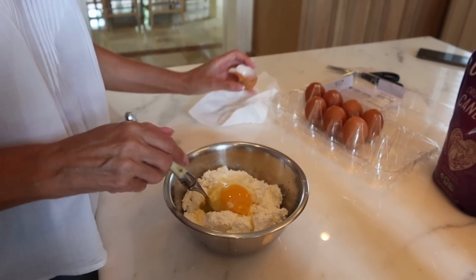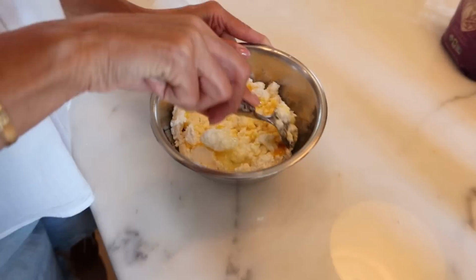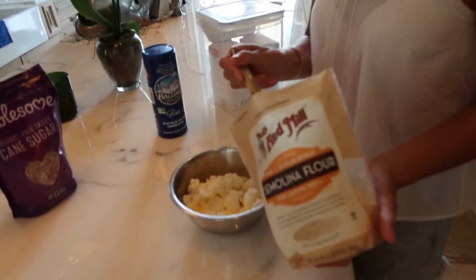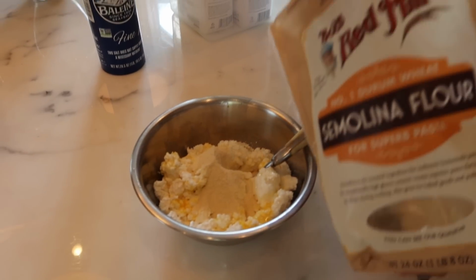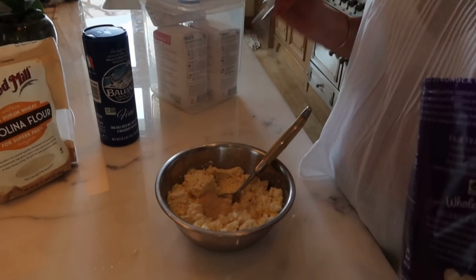Eggs. So we have 1 egg, right? Just 1 egg, guys. So 2 spoons of semolina flour. You can buy this in Whole Foods store. This is where I got it. 1 spoon of sugar. No, Mom, just 1.